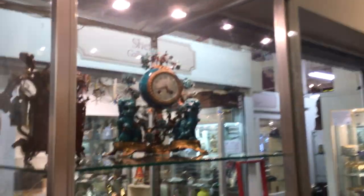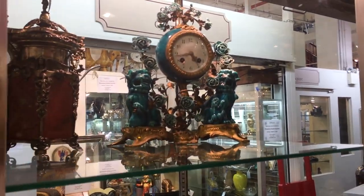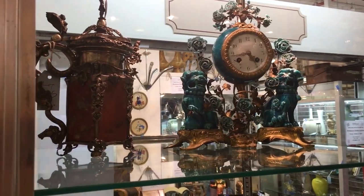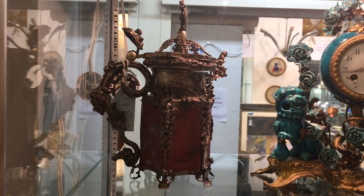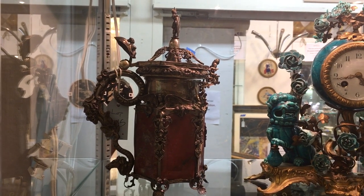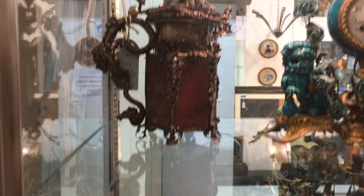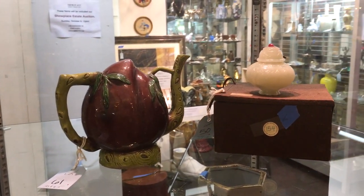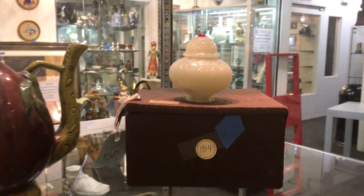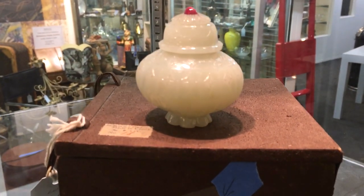On the right, a magnificent Louis XVI ormolu and Chinese porcelain clock. To the left of that, this very interesting tankard, grotesque silver mounting, Chinese jasper stone panels. On the shelf below that, a Cadogan wine pot, Chinese, and a beautiful Chinese nephrite jade lidded jar.